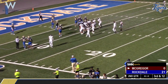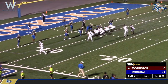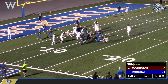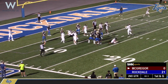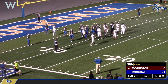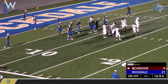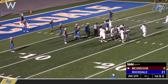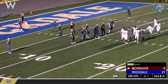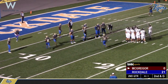And, of course, a well-run play there, executed well, picking up the first down on a 3rd down play. In the gun, here's a handoff up the middle on 1st and goal, right at the 10, and the running back is brought down for no gain. Chad David leading the charge on the stop for the Tigers. That brings up 2nd and goal at the 11.